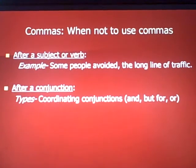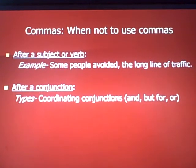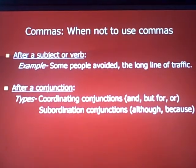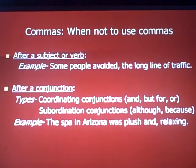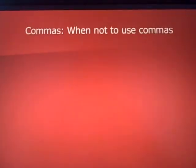After a conjunction, we have a couple of types, a coordinating conjunction like and, but, for, etc. Or a subordinating conjunction like although or because. The more important point is that you realize that these words are conjunctions and not necessarily the types. Here's our example. The spa in Arizona was plush and, relaxing. We don't need that comma after the word and. So you'll see that both of these slides we use the word after. The first is after a subject or verb, the second is after a conjunction. So be careful when you're considering using a comma after a keyword.